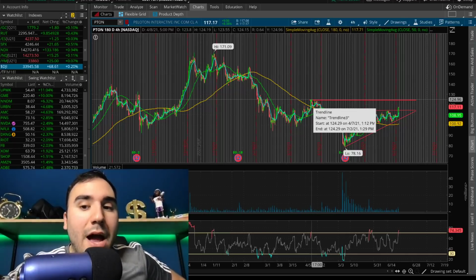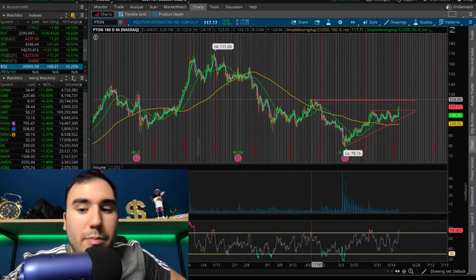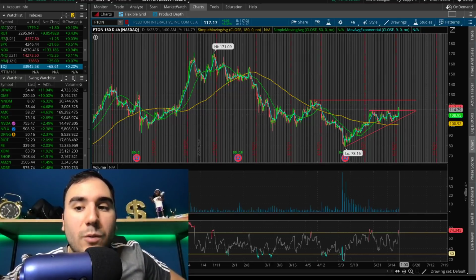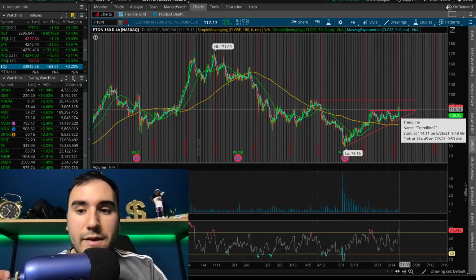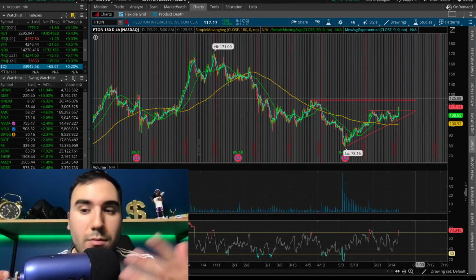So keep that in mind, guys. And yes, we are a little overbought. No doubt about it. RSI is over 70. So don't be surprised if we consolidate a bit. I mean, this would be ideal, quite honestly, if we consolidated a bit above 115 and then slowly found our way back to the mid 120s.